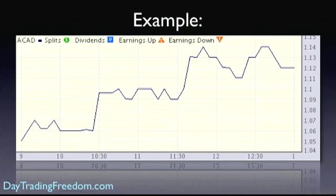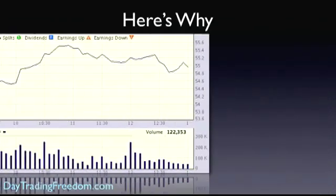Now you might say to me, alright then Harvey, the thing with penny stocks is you can trade more of them, they cost less, so you can buy more and trade in bigger size, which is okay in theory, but I'll show you why in practice that doesn't work, and here's why.